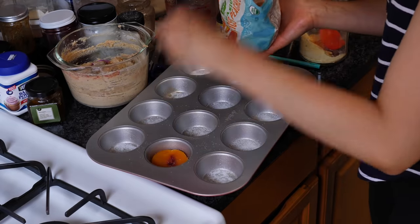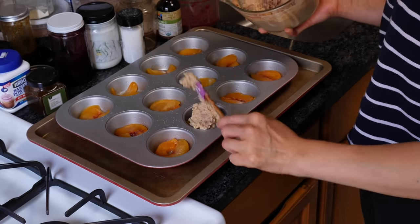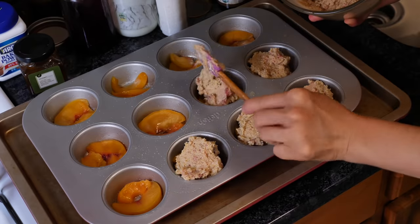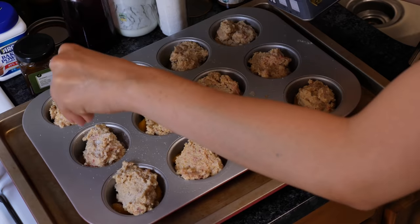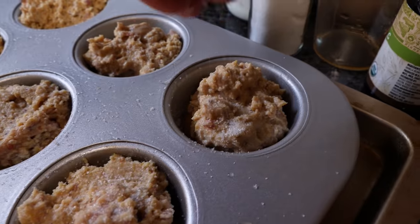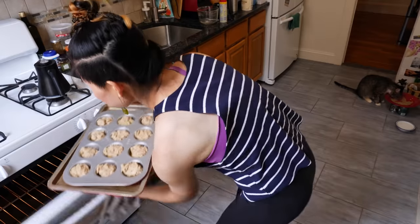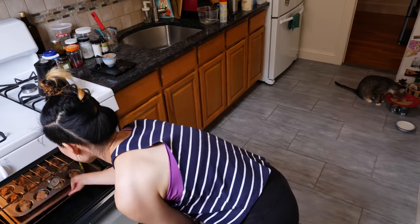Then we're going to place some peach segments on the bottom of every cup. Go ahead and drop a little more sugar on top for extra sweetness and a little bit of crunchy texture. Turn your oven to 350. We're gonna slide it in there until hopefully it bakes nice and golden.